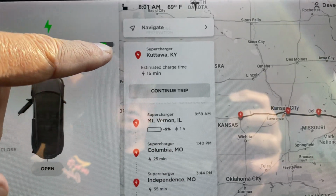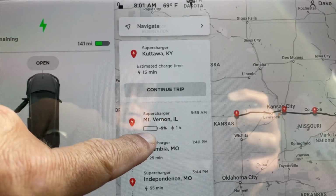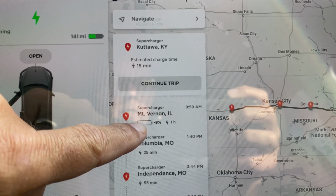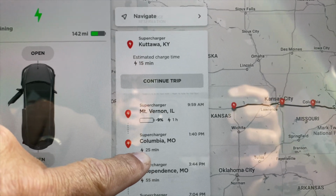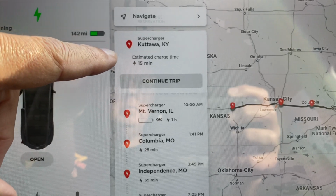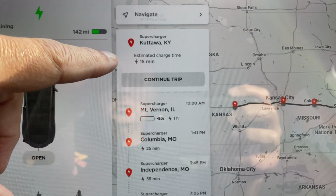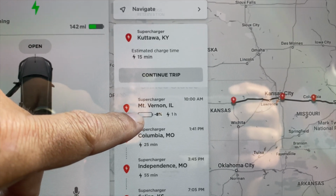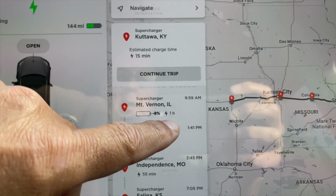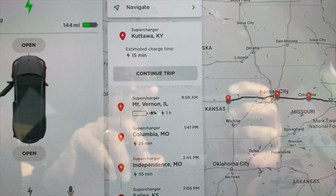So if I stay a little longer here, knowing that we're charging quickly, I can end up with more energy in Mount Vernon, which will limit the amount of time I have to charge in Mount Vernon to get over here to Columbia. So if I'm doing something here in Kentucky and I mess around a little bit longer because I'm busy doing something, then what we'll see is that Mount Vernon, Illinois will be less of a time estimated to go on to the next location, which is Columbia, Missouri.